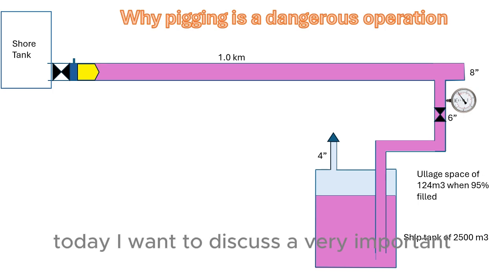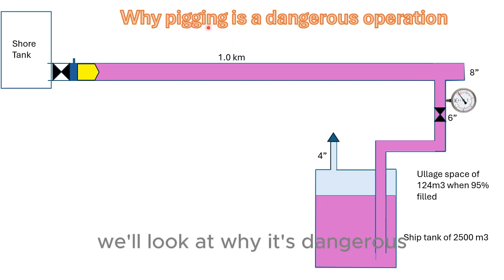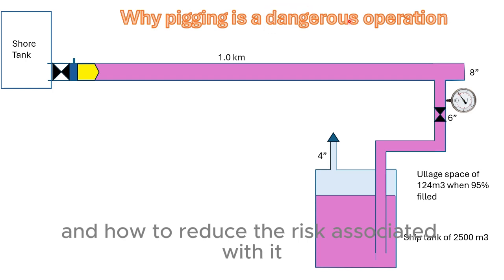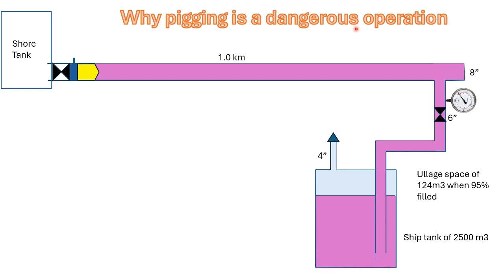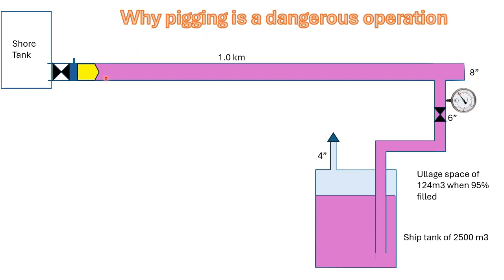Today, I want to discuss a very important and potentially hazardous operation on tankers, the pigging operation. We'll look at why it's dangerous and how to reduce the risk associated with it. Let's begin with this simplified diagram.